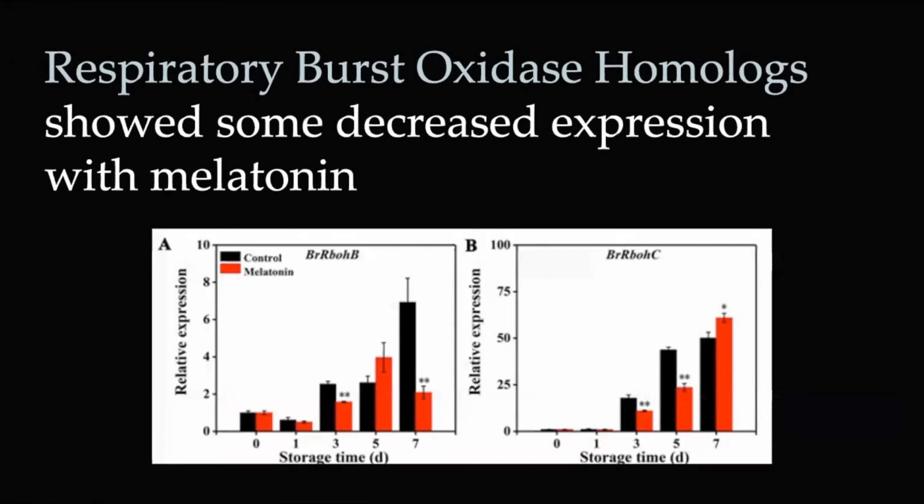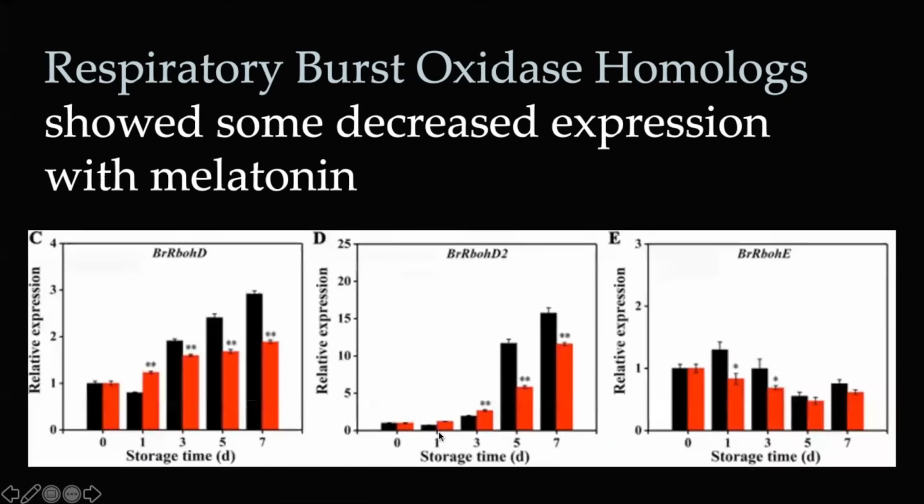Now we have this other thing called the respiratory burst oxidase homologues, or RBOH. There's a bunch of them, like A through E. They showed some decrease in expression with melatonin. So I pulled two of these out. This is respiratory burst oxidase homologue B, and we see some decrease by day 3 and 7, but day 5 is a little bit weird, though it's not statistically significant. Also in the C form of RBOH, day 3, 5, and 7 have significant differences, but by day 7 we have an increase in these genes. So kind of particular. They seem to follow a similar trend for D and D2, but then E is a little bit odd as well. So what does this all mean?